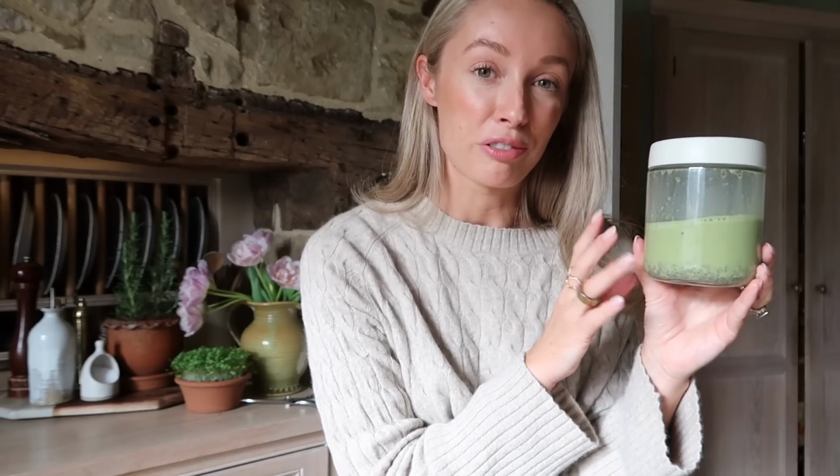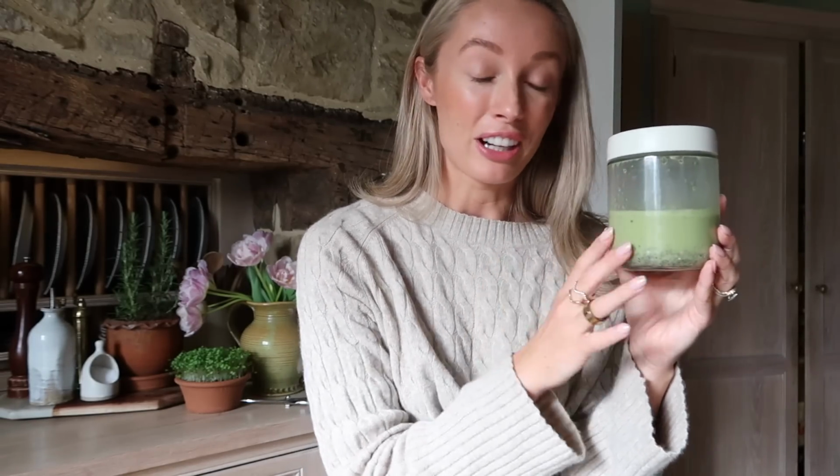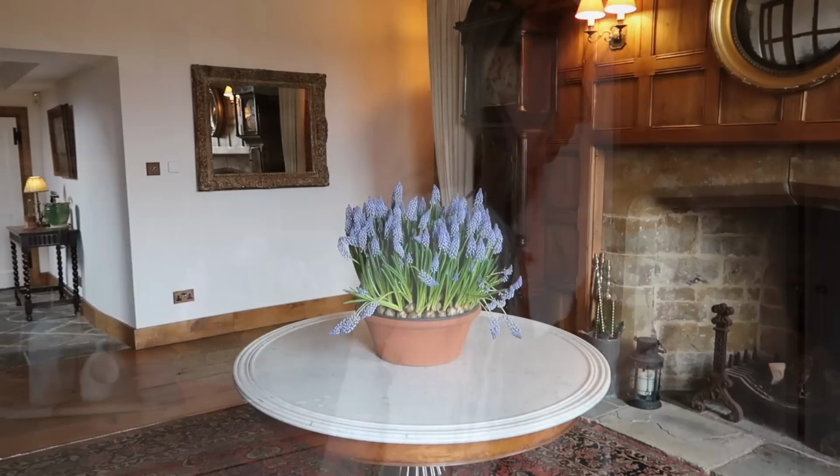Sometimes I do it overnight, but for now this is just going to be in the fridge for around 3 hours until I plan on leaving the house, and then I'm going to pop it in my handbag and it'll just be a really nice little afternoon treat. Okay, Matcha's in the fridge.